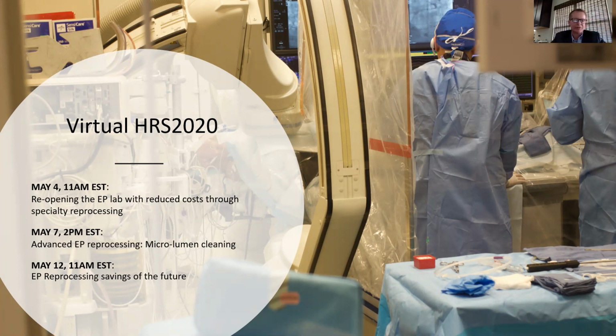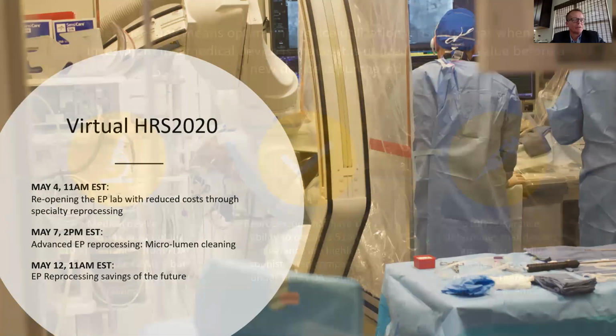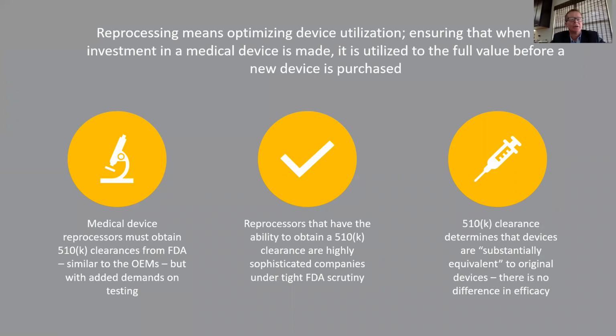Historically, reprocessors have not approached such devices. They have been considered not possible to clean. And the history of reprocessing lumen catheters altogether is not very long. The reprocessing of microlumen catheters is very, very new. And that's what we're going to be focusing on today. It's a reprocessing technology that Innovative Health has developed as the only reprocessor in the country.